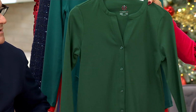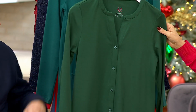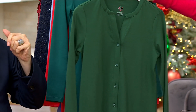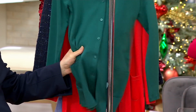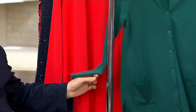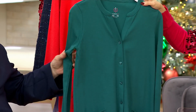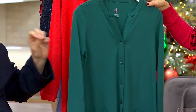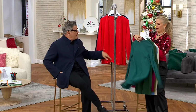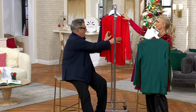We have another green. Listen, a few greens. We have dark spruce. Actually, we have three, because this could be considered green. Yes, absolutely. Dark spruce, and then we have bayberry green. One of my favorites. It's like a pool table, like a billiard table sort of green. Then we have tomato red.